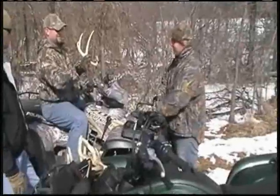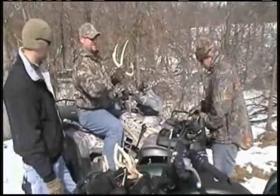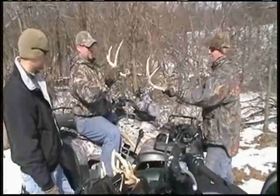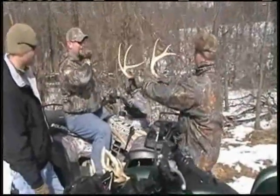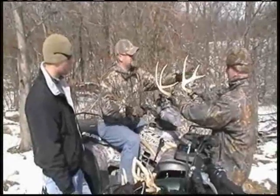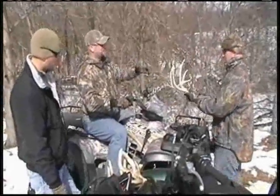Well, we're off to a good start. We've hit 4 different food plots. A couple food plots we didn't find any sheds, and a couple food plots we found some. Then we found a couple off a couple little points. Well, same. It's the G3s. A lot shorter.